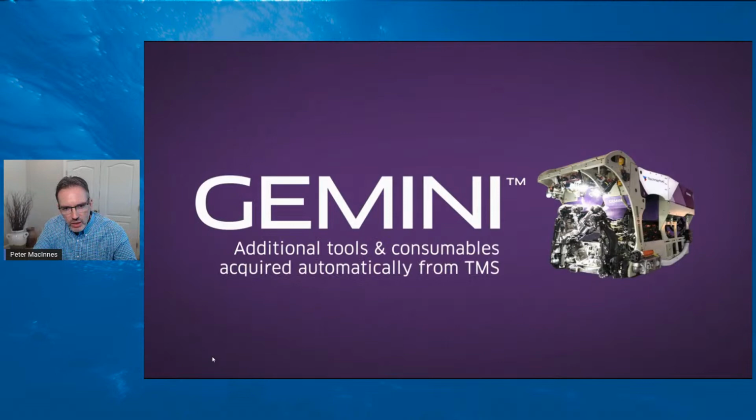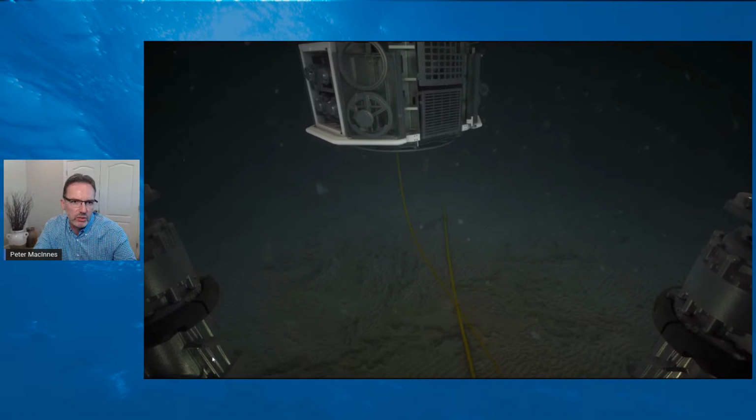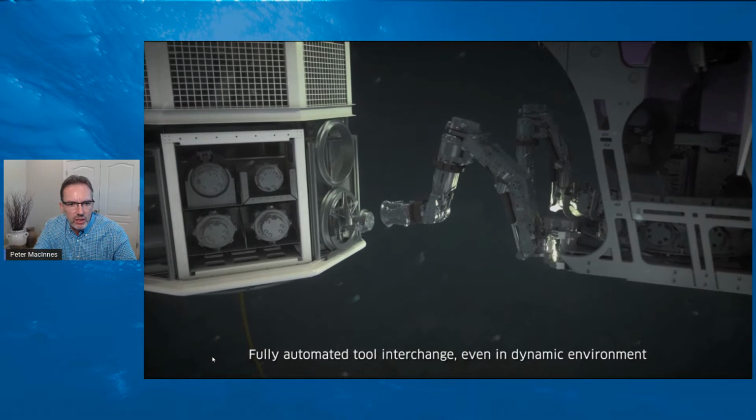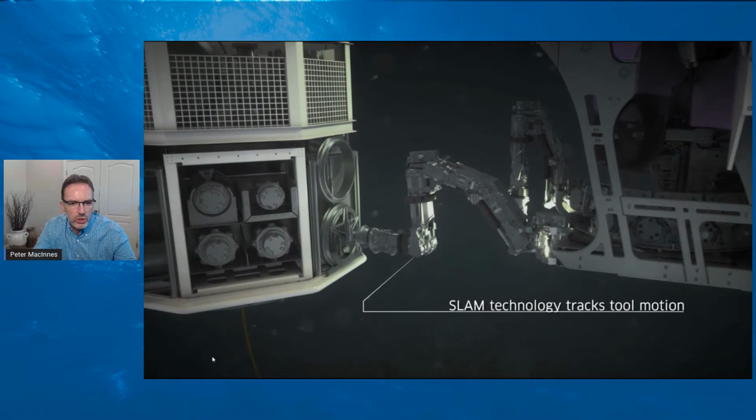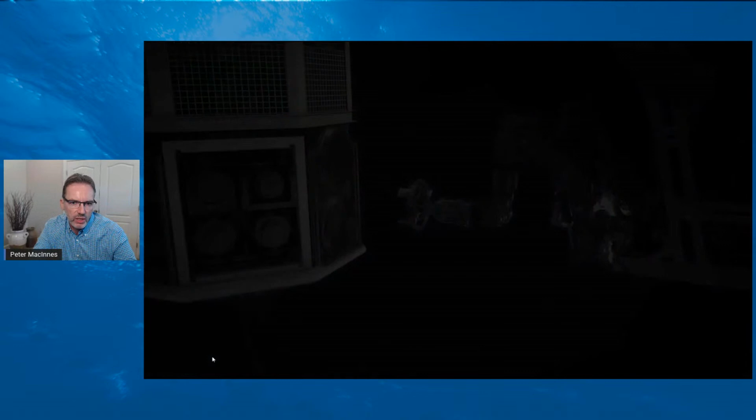So that's a quick overview of the vehicle and the tooling, but we also talk about the additional tools. The fact that you can carry these additional tools on the TMS means you can carry larger tools, and you can carry all of your consumables that are required for the job. They're acquired in exactly the same way as they are from the carousel. The machine vision technology aligns with the target tool. It follows the motion of the TMS and that tool, and it then acquires it and removes it from the TMS, and then the pilot can fly back to the work site and continue the planned operations.